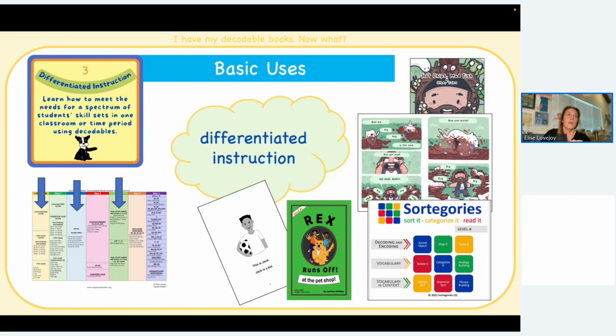Being in a classroom, we all know how important it is to meet our kids where they are, and obviously to push them and help them take safe risks, but to help them from where they are. Especially after the pandemic, the levels vary so greatly in a lot of our younger grades that we really need to be aware and cognizant of utilizing these materials in different ways to meet all those needs.